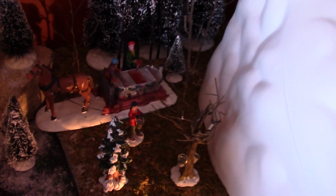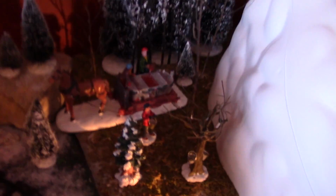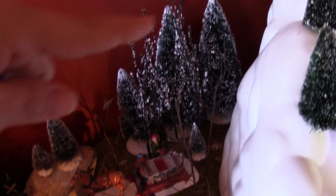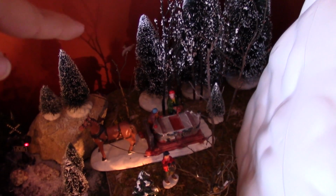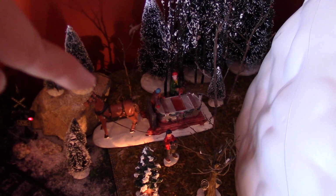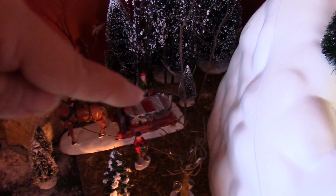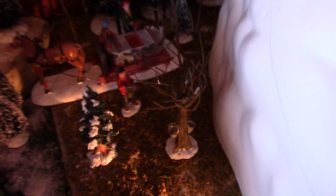But anyways, this is my little forest, and it's by Lemax, this little maple syrup thing, and I put some trees behind it and some more Lemax deciduous trees, and also some trees from my yard, I think they're blueberry bushes. It includes this piece here that has the horse and the syrup and the two guys, and then this guy here who's carrying a bucket, and then this tree with two buckets on it. And it's the same kind of tree that's ceramic, and then these branches are bendable.